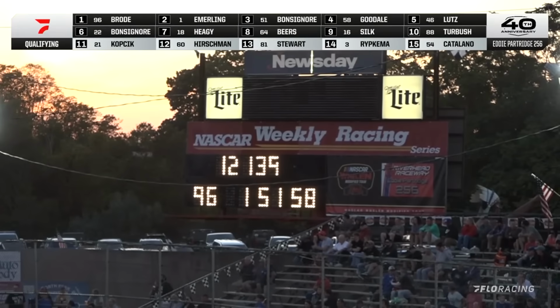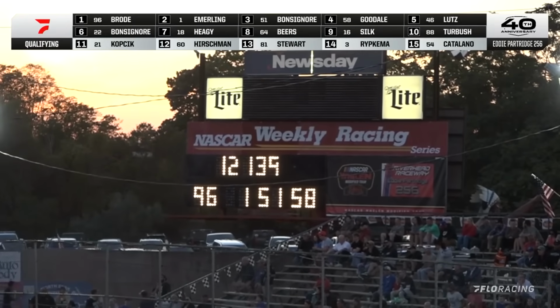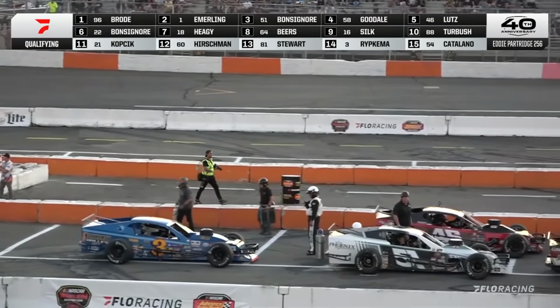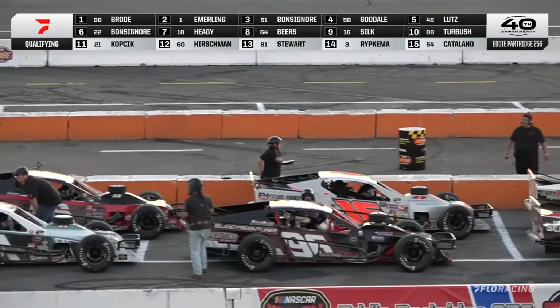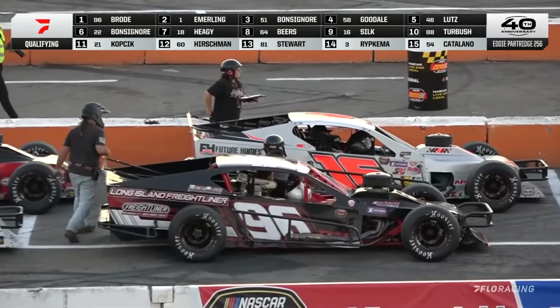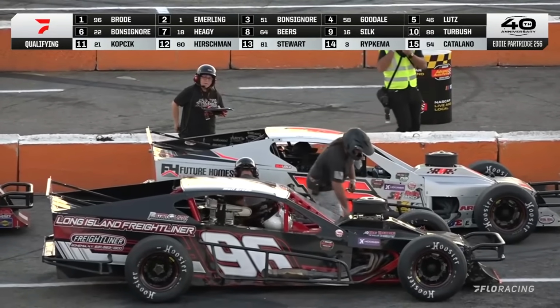Still waiting for time on that one. And it looks like Tyler Ripkema just struggled just a bit as it came down, of course. And as we look down through timing and scoring, 14th position, 12.130. I don't think he did a second lap. Nope, I don't believe so. I think he literally pulled down.